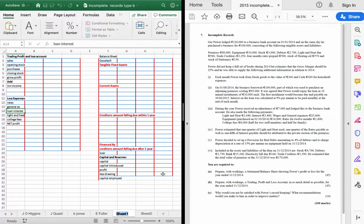Ger Power lodged 120,000 to a business bank. Again, the same day he purchased the business for 100,000. 120,000 is his capital, so we put that in. The 100,000 is used to work out the goodwill, so I'm going to do that as my first working. So the goodwill of the business is what he paid, which is 100,000, minus what the business is worth.